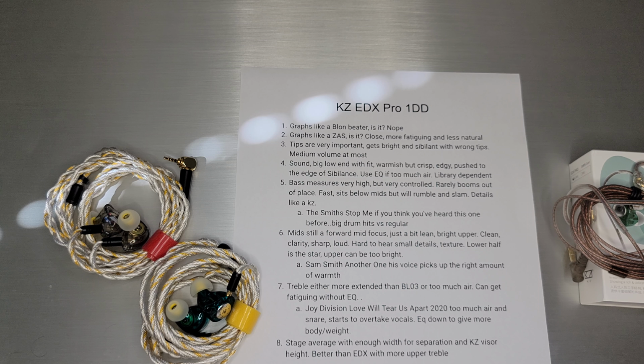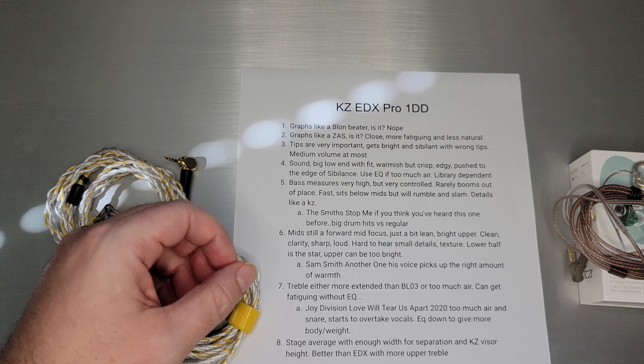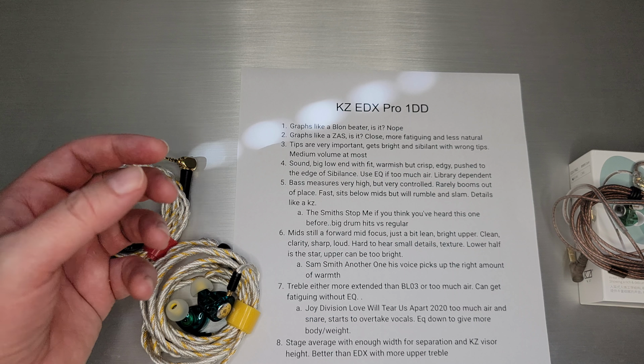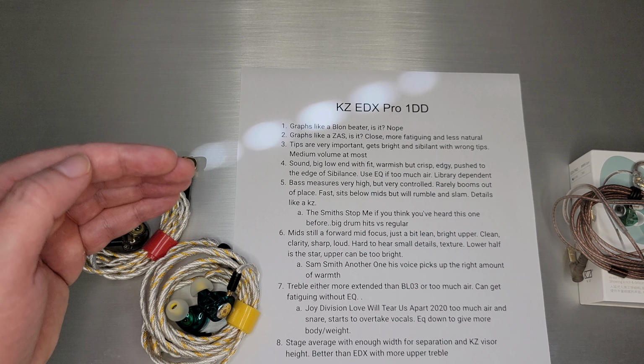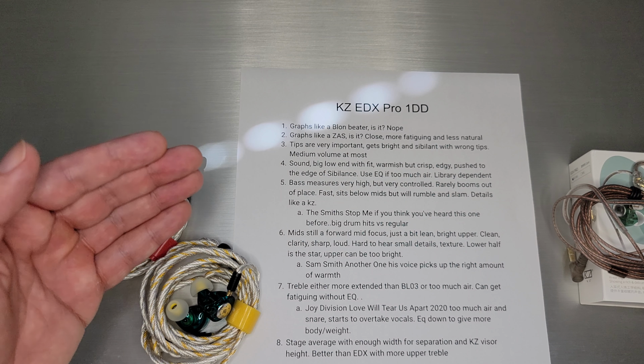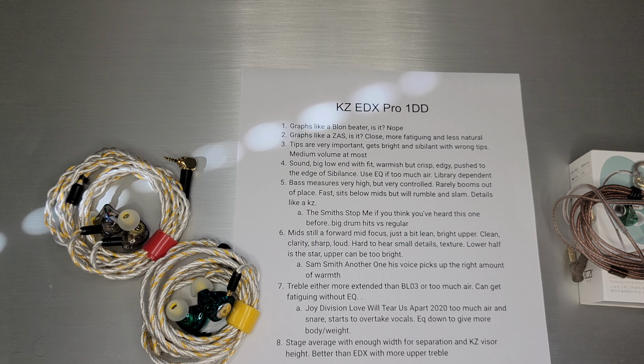So the treble, you'll probably think it's either more extended than the BL03 if you don't hear any of the upper treble, or there's way too much air, and it's going to get very fatiguing if you don't address it with EQ. So Joy Division's Love Will Tear Us Apart, this 2020 remaster version, there's just so much upper range air around the snares, and the whole thing is basically sitting at the top of your head. And the last set that did this was the Prisma Azul, which had the same exact thing. You get all this noise up in the upper range, and it starts ringing your ears, and it gets very fatiguing. And so that song on this set does exactly what the Azul does.